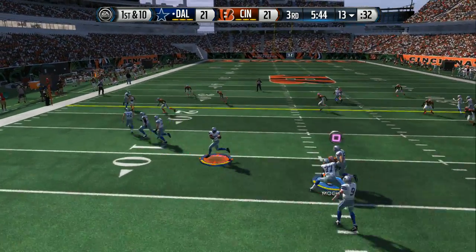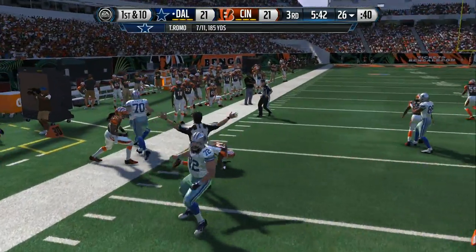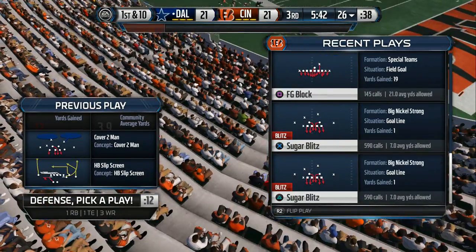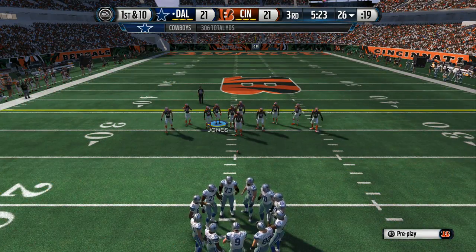Now first and 10. Romo connects with Murray. Gains 13. That's a really good throw and catch, and they get the first down. Jim, that's what you want to do. Pick up that first down. Now you give your offense three more opportunities.